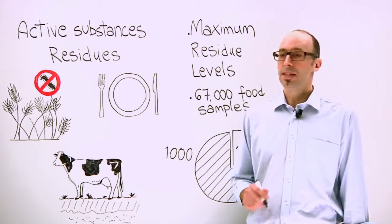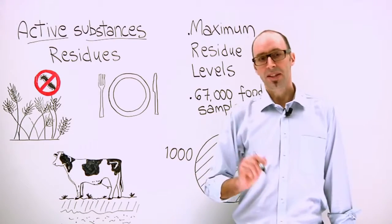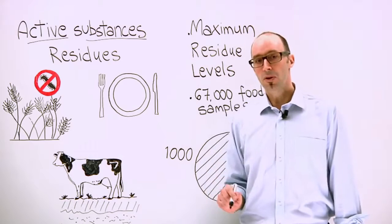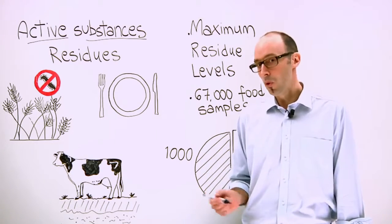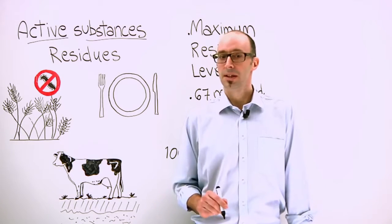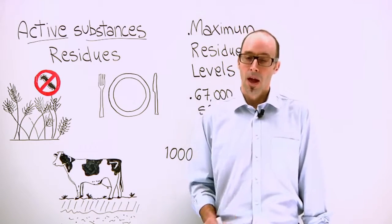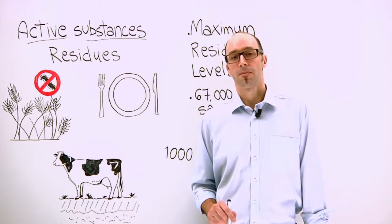All pesticides contain active substances. These are the essential ingredients that enable them to function. This can be a chemical or it can be a microorganism, such as a bacterium or a virus. In some cases, the chemical works by confusing insects. In other cases, they make the crop less palatable for pests. But commonly, they work by killing the damaging insects, weeds or fungi.